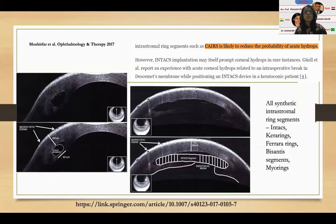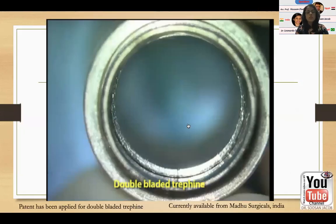And subsequently, in 2017, there was a paper about how CAIRS is likely also to reduce the probability of acute hydrops. This was a paper on Intacs, which had been implanted, and with time it actually eroded into the anterior chamber and caused an acute onset of stromal edema and acute hydrops. And the conclusion was that if you use allogenic segments such as CAIRS, it could decrease these kinds of possible complications. Now, what is the procedure?